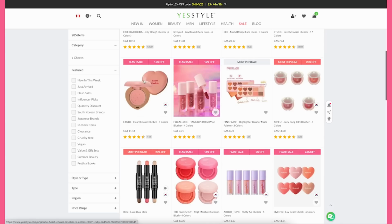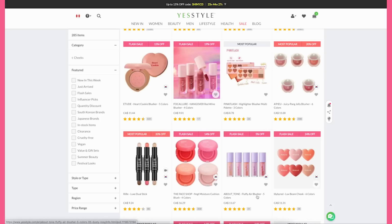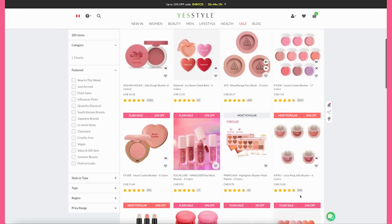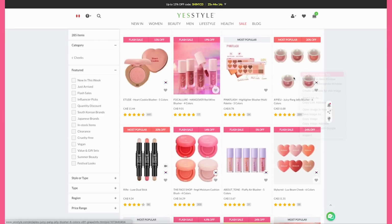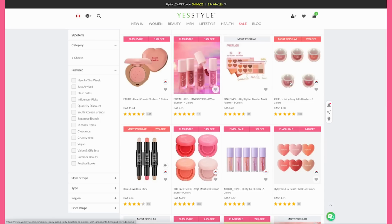Why not? Ooh, these Juicy Pang Jelly Blushers. Jelly Blushers sounds really fun. I just love how these are named. Like some of them just sound so satisfying. Like this Fluffy Air Blusher. Oh, like this one is Beam Cheek. So I wonder if that's like a glowy version instead of a Balm Cheek. I'll have to check that out. I'm just gonna open these in different tabs so I don't forget to check these all out.